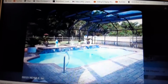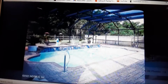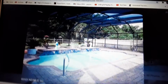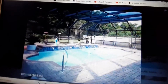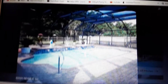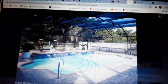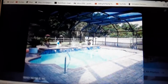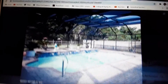So if you're looking for a home, you want to get something that's got a saltwater pool. Saltwater pool means softer skin. It doesn't bleach out your swimming outfits. It doesn't give you the red eyes, and it's just a better, healthier way, because it's always creating chlorine. It just makes a difference. And this particular one is also screened in. A lot of the homes here in Northeast Florida don't have that. And if you were to purchase one of these pools and this particular thing separately, you'd spend a lot of money.